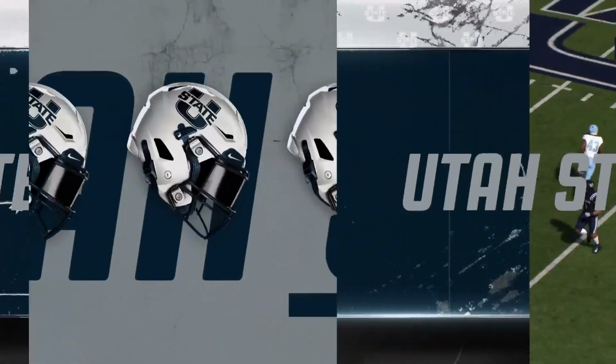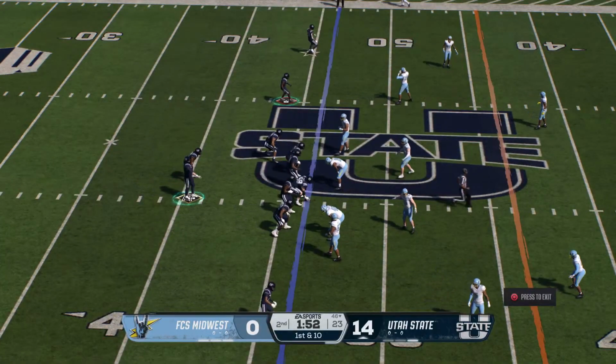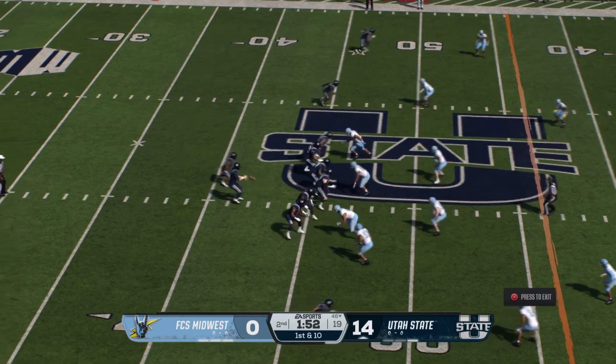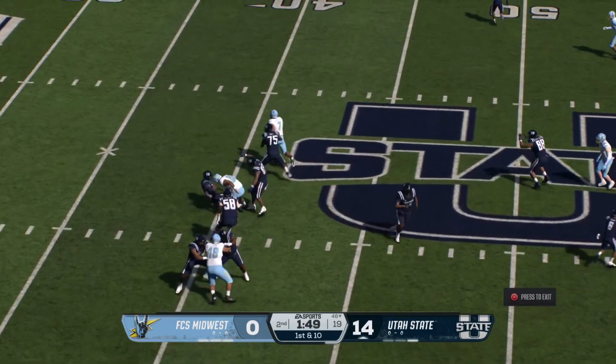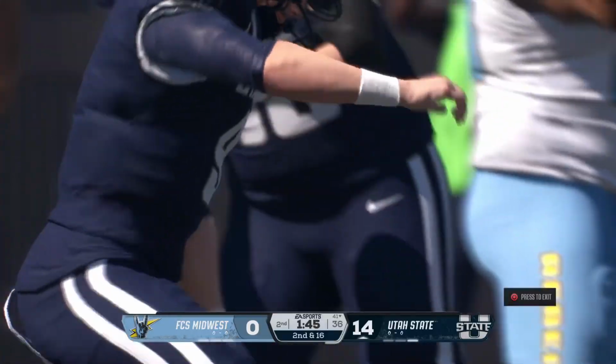He was working his way on the return toward midfield. They'll stop him at the 46. Looking to throw on 1st down. Quarterback can pull the trigger, and down he goes at the 41.